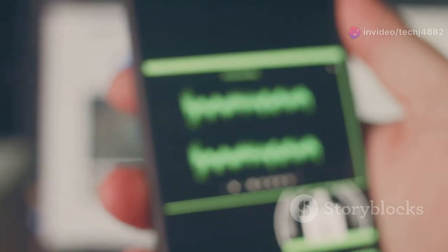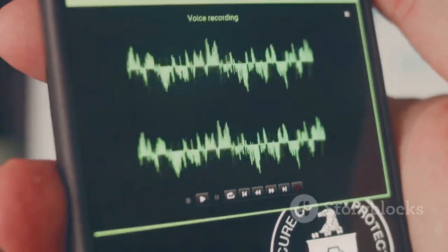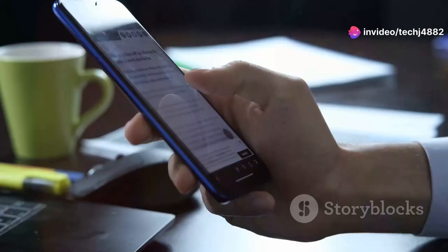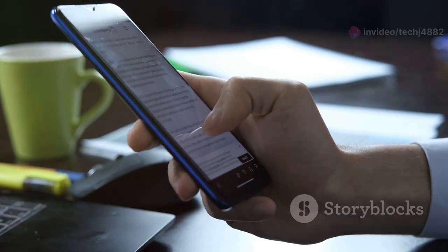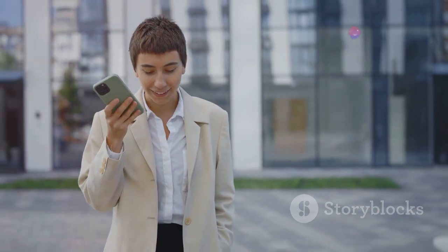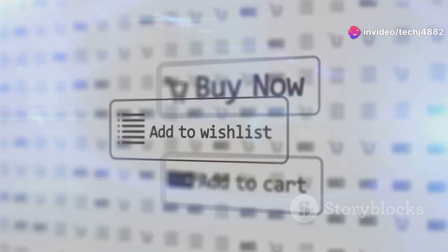But wait, there's more. Magmo Pro also offers advanced features like voice-to-text transcription. Imagine having your recorded calls converted into text files that you can easily search through. It's a game changer for professionals who need to keep track of every detail. No more sifting through hours of audio, just search for the keywords you need. It's perfect for journalists, lawyers, and anyone who needs accurate records of their conversations.